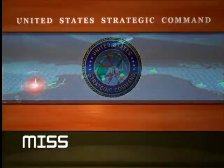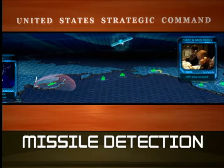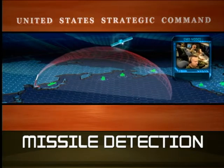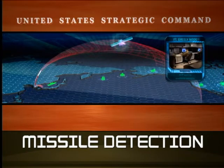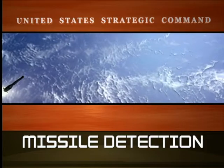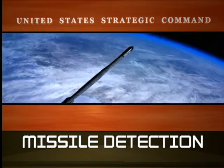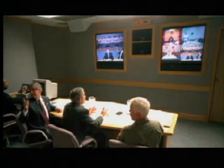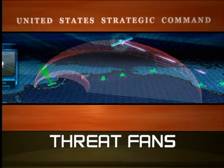The red dot indicates that a launch has occurred from somewhere in the Pacific. The red lines crossing the North American landmass are called threat fans. Based on satellite information, we are able to derive a rough azimuth or direction of the missile's flight path. As soon as the missile launch is detected, a conference is convened to provide command centers with updated information regarding the missile launch. After the missile event conference, the threat fans are analyzed.